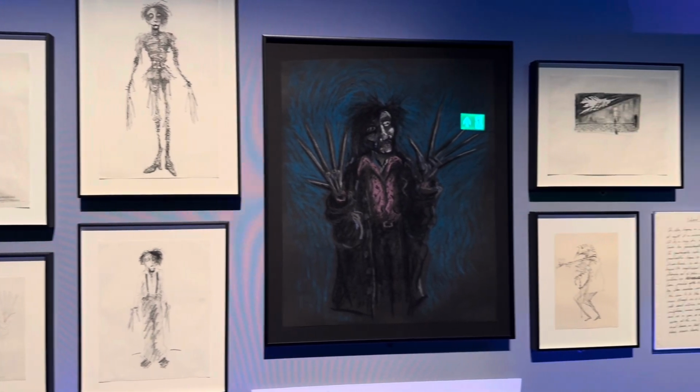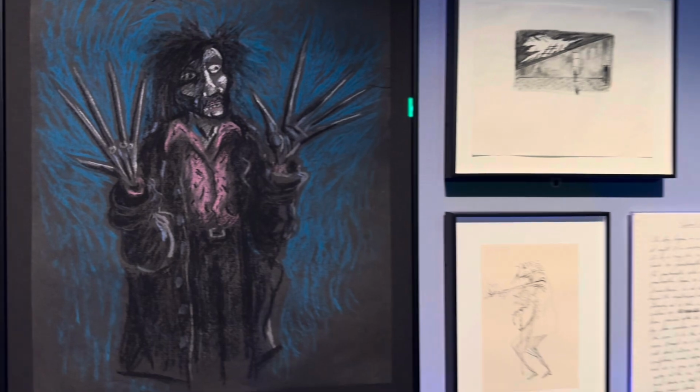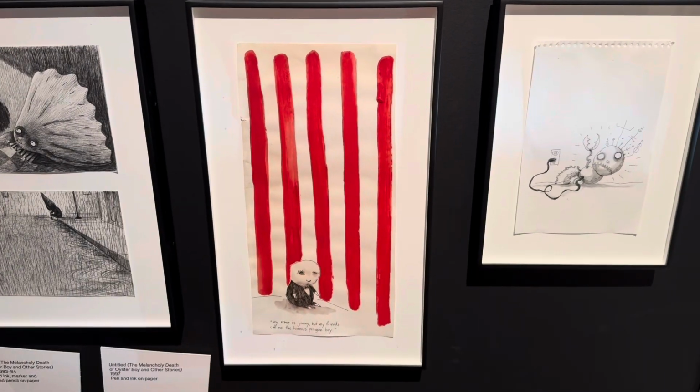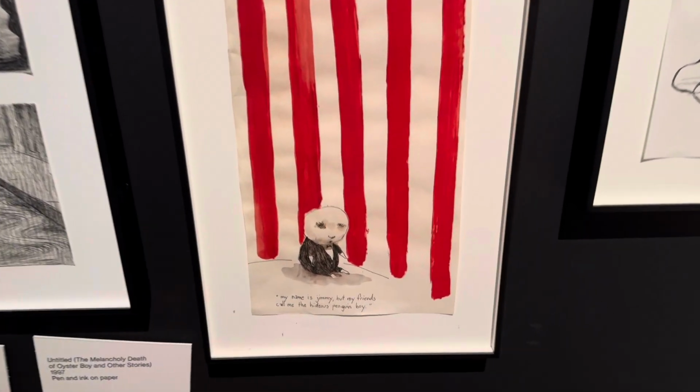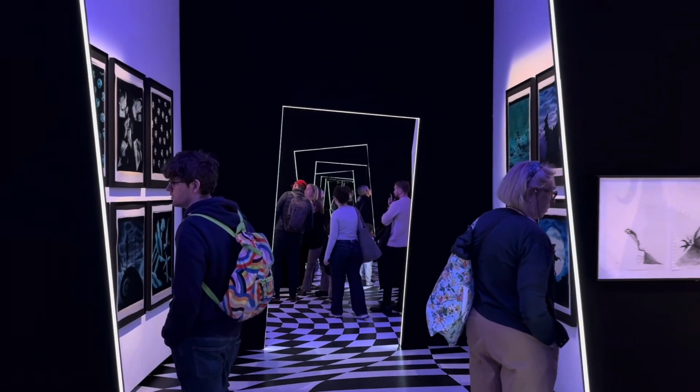One of the most surprising things is how personal it all feels. It's not just about movies, it's about imagination, loneliness, creativity, and identity. You leave each room understanding a little more about the man behind the monsters.